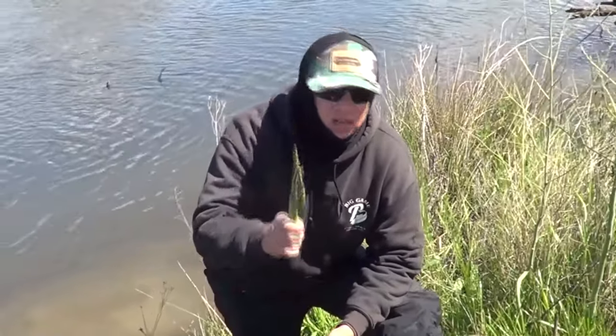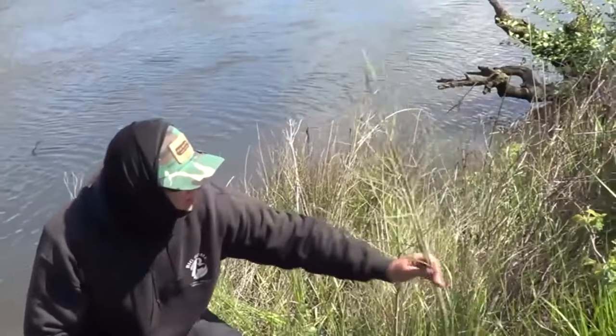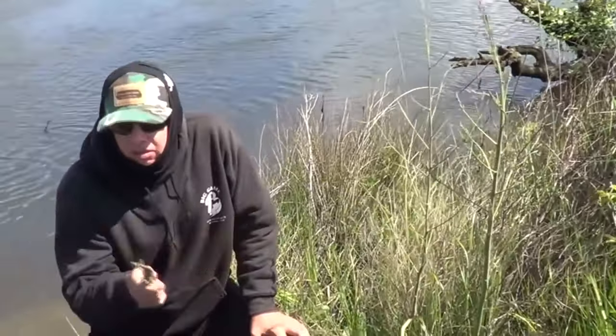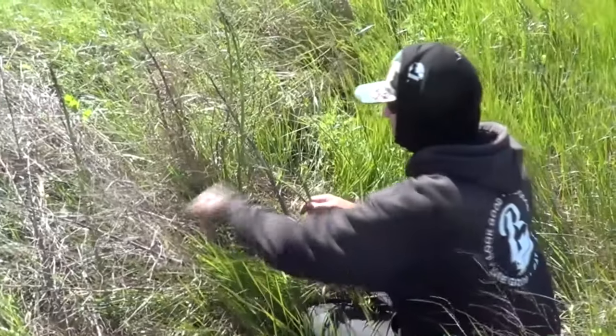It is early, but you can tell, look, some are already overgrown. These are the early ones, but hopefully when we search around, at the right time, in the right spot, we'll get some more wild delta asparagus.